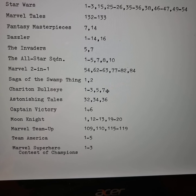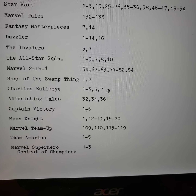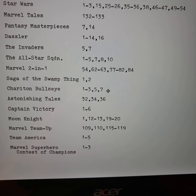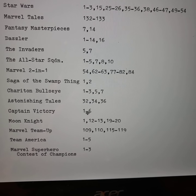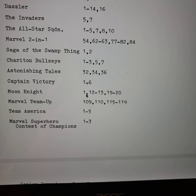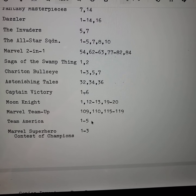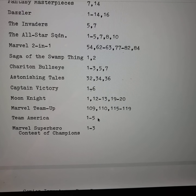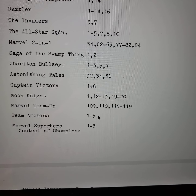So, yeah, boy, I'm so happy that I've got those. I knew that I had issue number 1 because I was so excited when I bought it. I was like, man, this is something different. Like these are not your typical DC or Marvel heroes. And then of course now they are DC heroes. So Captain Victory, 1 through 6, more crazy Jack Kirby. Moon Knight, number 1. Yeah. Team America, 1 through 5. I don't know if anybody cares about Team America anymore. From what I recall, they were kind of like an Evel Knievel based motorcycle team of heroes.